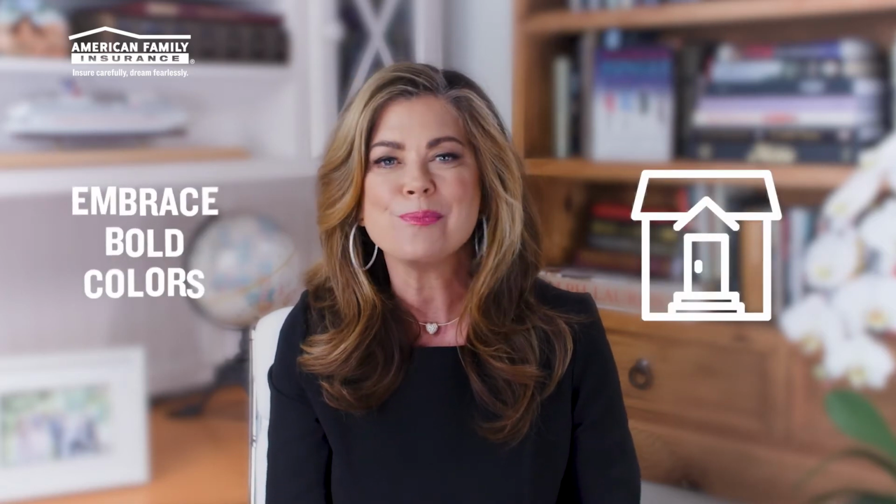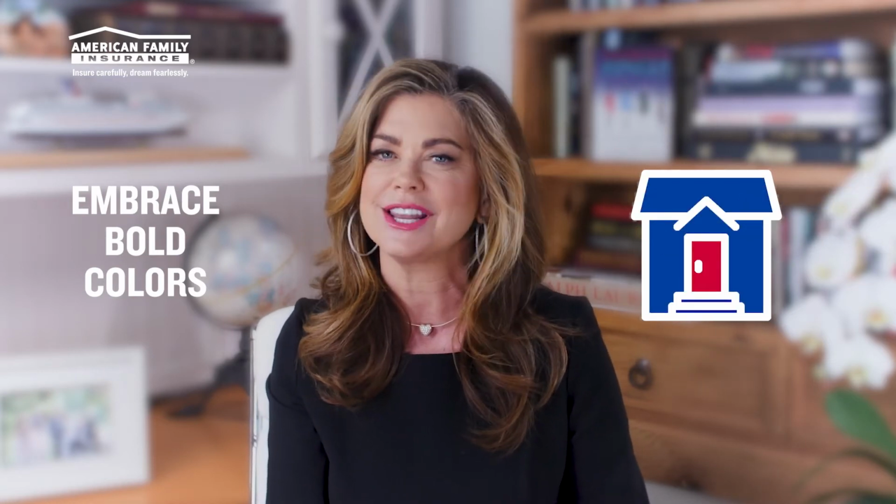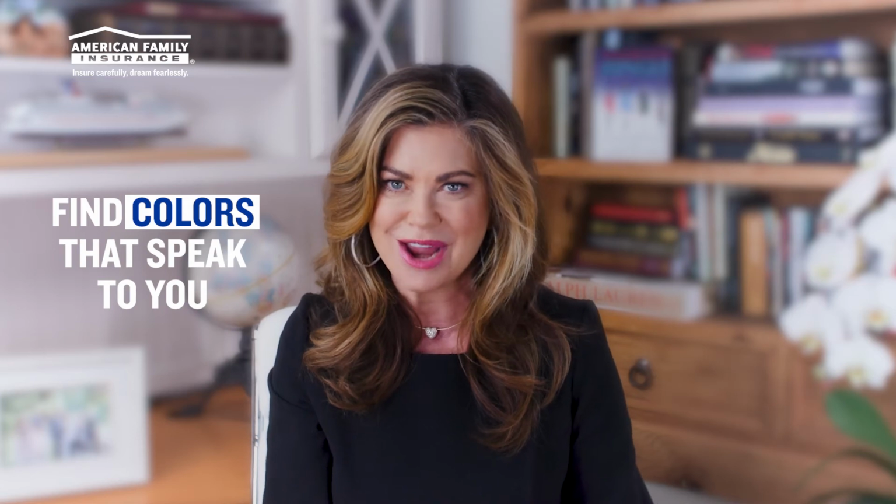Number 1, don't be afraid of bold colors. A pop of color can really give your space an eye-catching look. If you typically stick to neutrals, integrate color with a single statement piece, like an accent chair or a vibrant portrait.